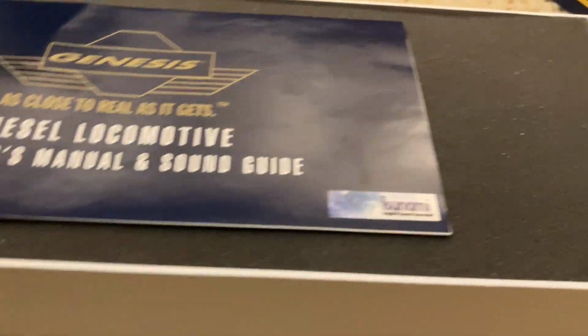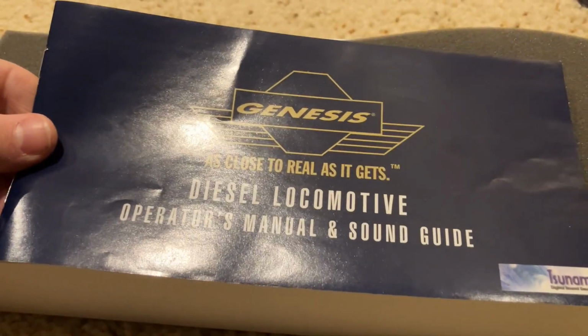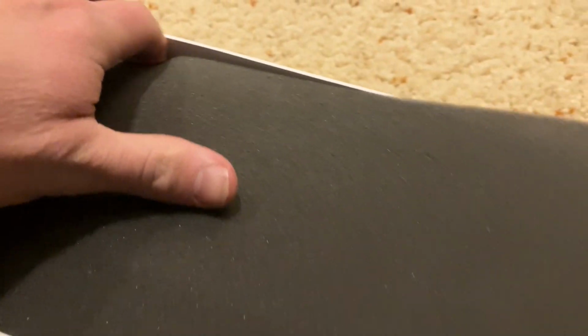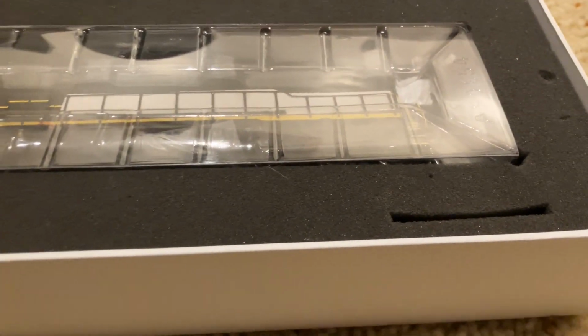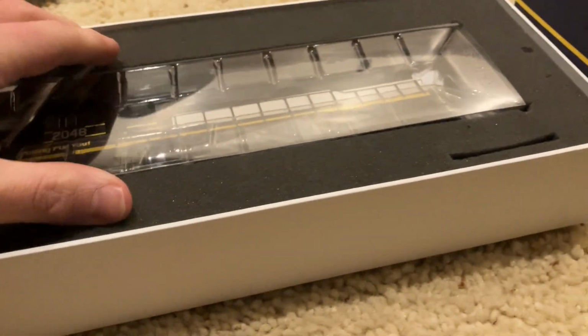This is awesome. Genesis, they make some fine locomotives. Woo! Oh yeah. Let's have a look here. They pack it tightly. It's a little hard to get the top off. So yeah, let me show you what I got here.